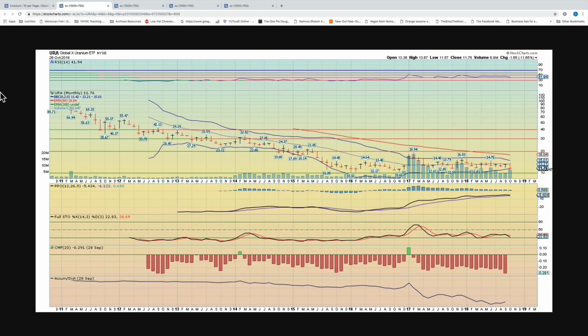So here's the URA ETF on the monthly level. We've pulled back 12% here. It's a nasty pullback. We've got PPO continuing to move lower, and we're at the lower boundary of this Bollinger Band. So if we can't find support here, the floodgates to the downside could indeed open. We're at some support here around that 40 RSI level. That's where we found support in the past. Let's see what happens from a longer term perspective.